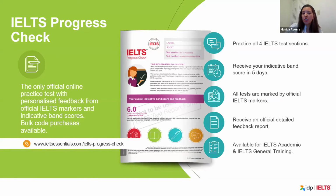Now, you can purchase this for either academic or general IELTS. Again, this is really good for you if you are at that 6.0 level and you want to get that 6.5. You've been studying so hard. You took the masterclass. You are doing the free familiarization test. You have been reading a lot. You have been practicing. This is the time to take this test. Pay for it. Time yourself a little bit, and then you see how you can improve that to the 6.5 or a 7.0. This report that you will receive will have detailed feedback for you.